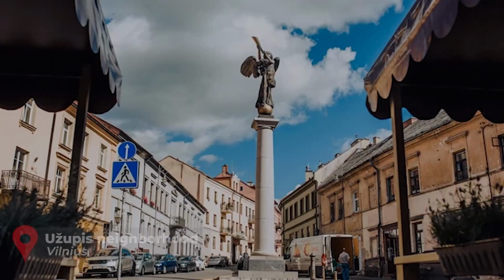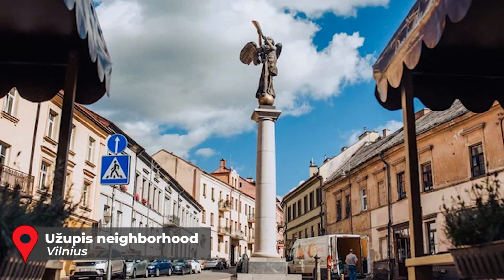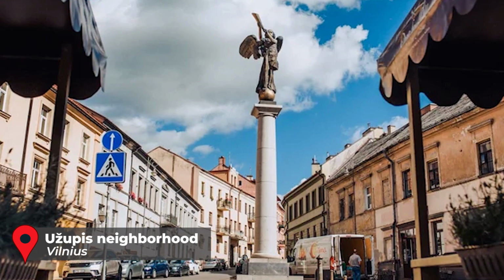Then I would go to Užupis, which is the art district, the Lithuanian Montmartre. And there I would stroll around the river Vilnelė, which the Vilnius city name comes from, and also go to see the constitution of Užupis.